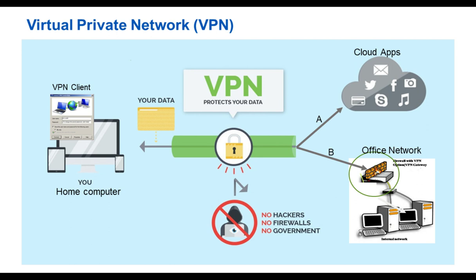The number one thing that you don't want to do with VPNs is get the free one. Don't Google this and try to find a free VPN client, because you know what's going to happen? You're going to download that free VPN client, and that VPN client is actually going to be the malware that steals all your credentials. So you definitely don't want to do that. I hope that made sense.